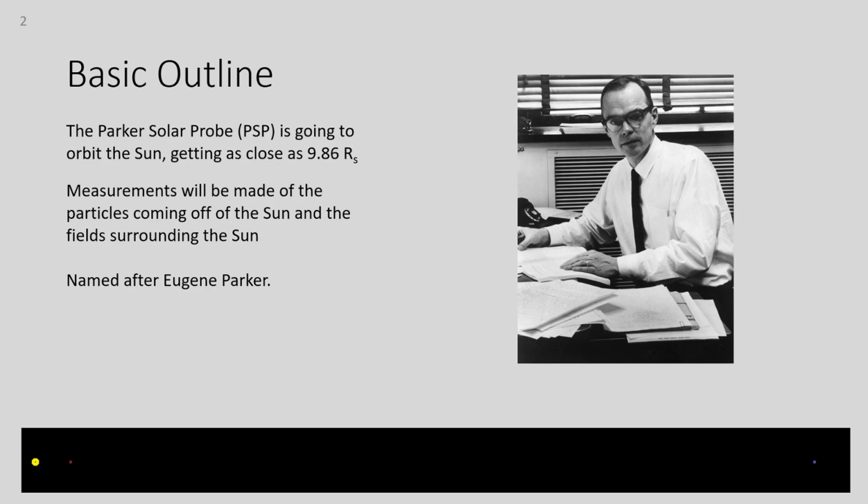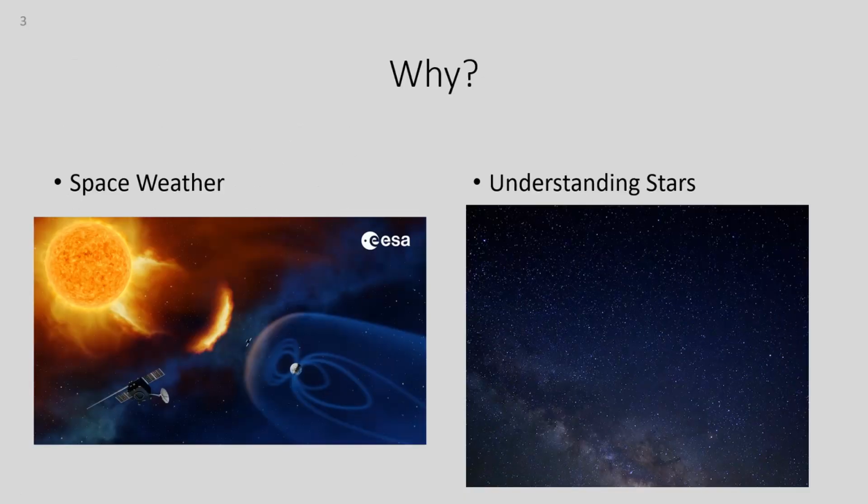and has done many key works in solar physics, working on magnetic fields such as the Parker spiral, which is how magnetic fields emanate out from the Sun, as well as the solar wind and such events as magnetic reconnection, which release large amounts of energy. On the right is an image of him, and on the bottom is a scale image. Well, the Sun is scaled to the distances to the Parker Solar Probe at closest approach in its final 3 orbits, and the Earth at the far right of the screen.